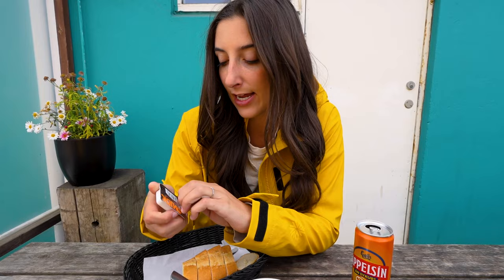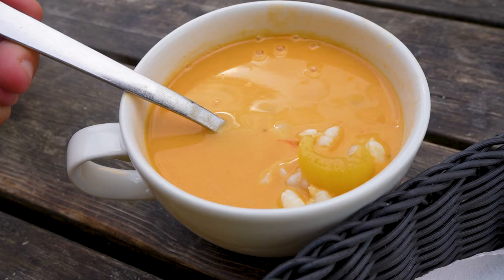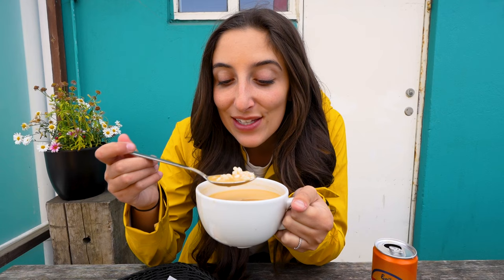But first I'm gonna dig into this lobster soup while it's still warm. It smells really good. I was worried that there might not be a lot of lobster in it, but honestly it looks like there's a good amount for a lobster soup. So I'm really, really happy with that. Let's give it a try. Really hot.